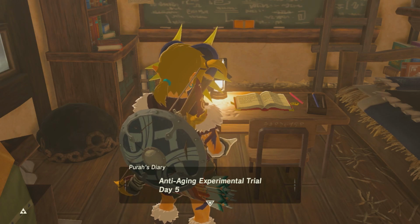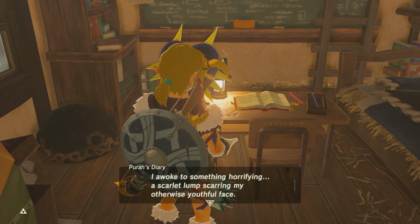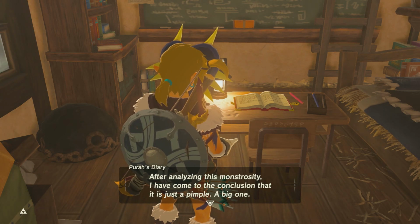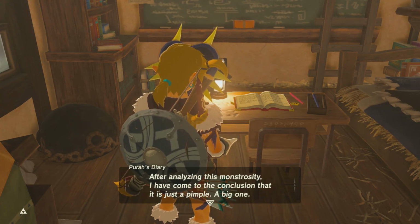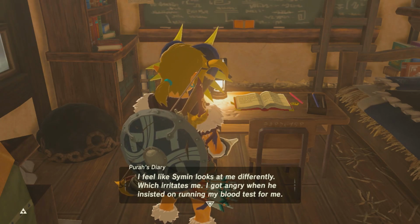Anti-aging experimental trial day 5. I awoke to something horrifying, a scarlet lump scarring my otherwise youthful face. After analyzing this monstrosity, I have come to the conclusion that it is just a pimple, a big one. The results of today's physical exam indicate that my body and mind have reverted to those of a teenager. I feel like Simon looks at me differently, which irritates me.